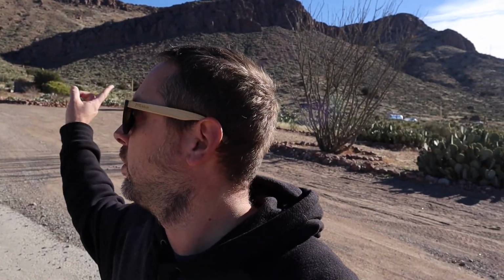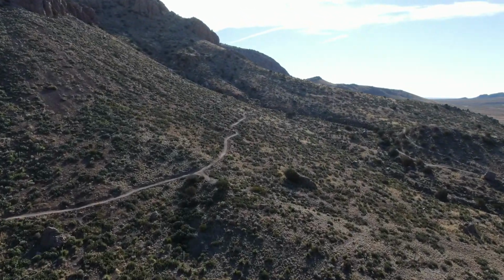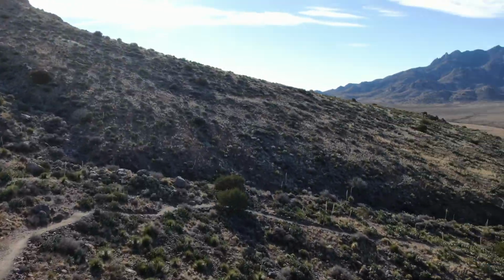There's a hiking trail that goes up kind of through the mountains here behind me. It's really nice and it's not hard to do. I mean, it's definitely not an easy trail because there is a lot of uphill, but it's still very nice.